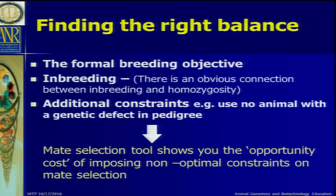And what I think is most compelling is that it shows you the opportunity cost of imposing non-optimal constraints on mate selection. So if I say, I'm never using a carrier ever, you can see what that does to your genetic progress. And it is actually quite interesting to look at.